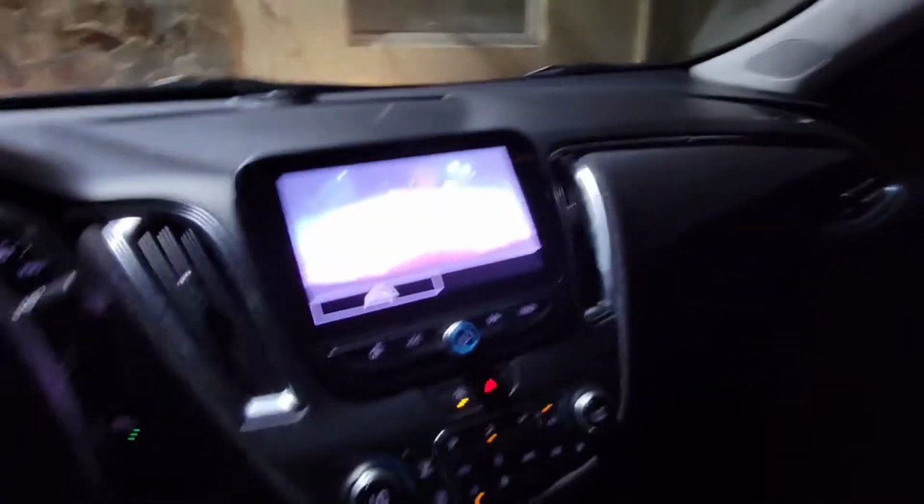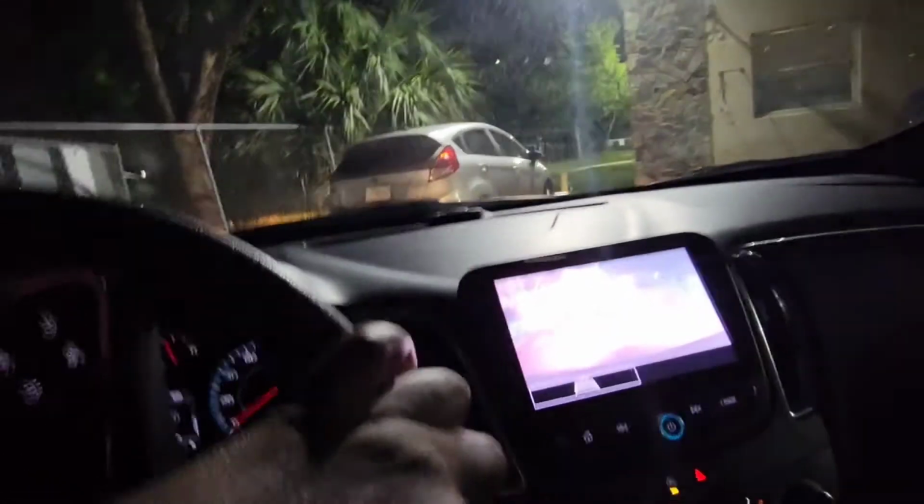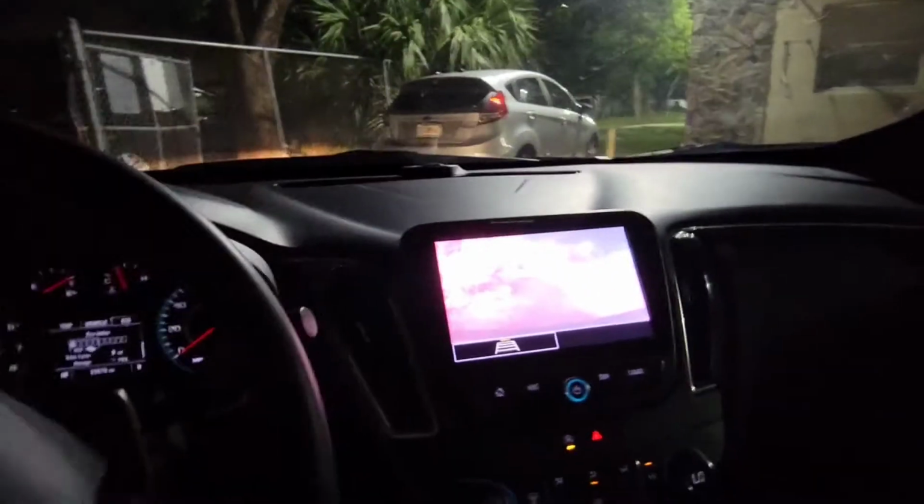Got your lights right here. So anyways, I'm gonna test drive it, guys, and let you guys know how it drives. All right, guys, here I am, backing out. He's right there. Going to drive.